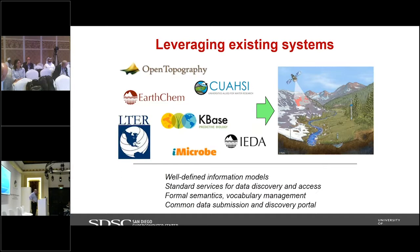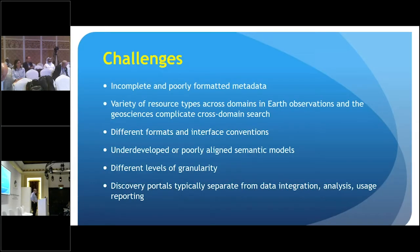So the challenges have been, if you are trying to find data for sustainable development goal research or for other types of research, that quite often metadata is incomplete or poorly formatted. You can get to a resource and you know that they should have data, but it's difficult to discover what is there based on the type of fields that is exposed.